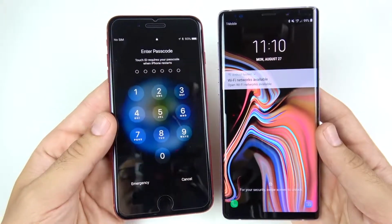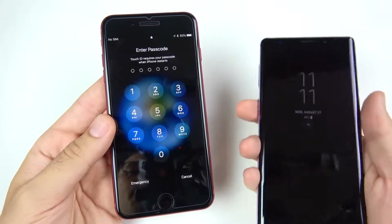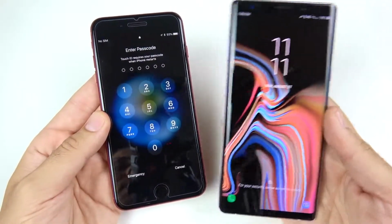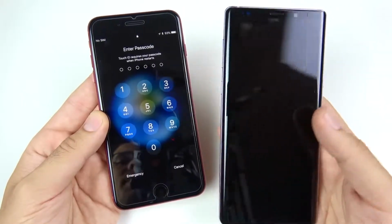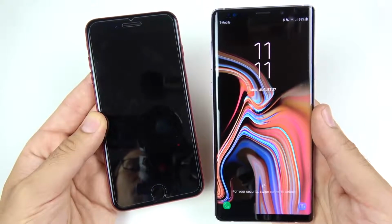Don't sleep on the 8 Plus just because it's a year old. This thing has a processor just like the iPhone 10, which is definitely ahead of a lot of Android phones even right now, even though it's getting older. Android's having some time to catch up to Apple's chip team. So you've seen Apple iPhone 8 Plus first on the boot up.